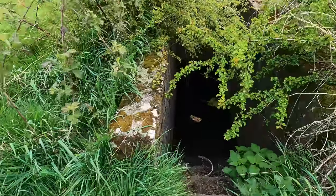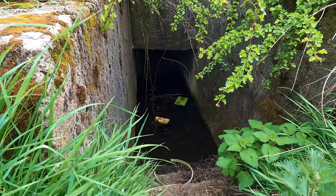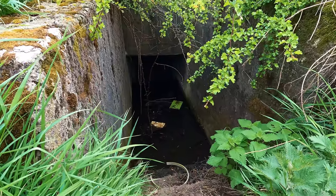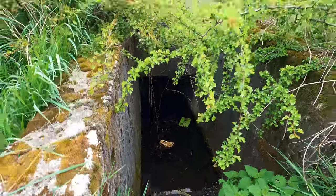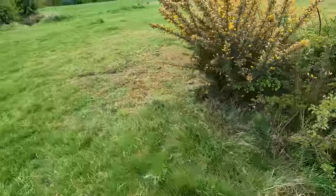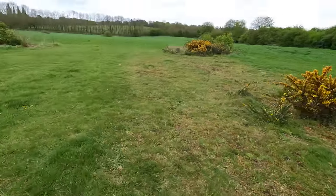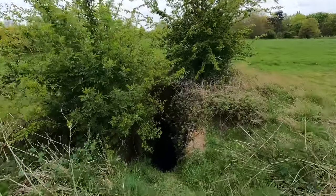Immediately, we found one, look, steps down, but it's flooded. And there's a door in there, it looks like an iron door sealing this once important air raid shelter. So that's clearly under this ground somewhere. It looks like there's another opening just on the other side. So that's just there, look. And if we pop along over here, indeed, there's another one.